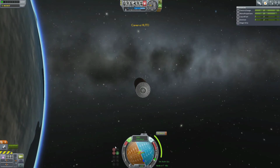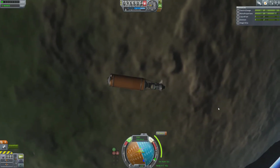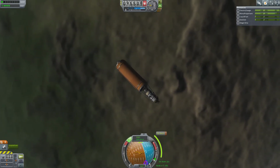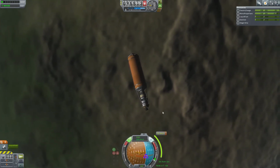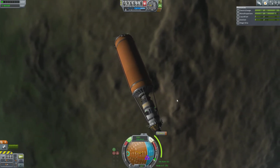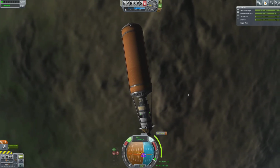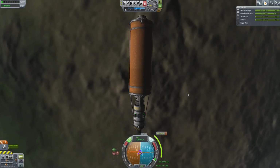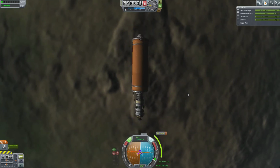That's not too bad. So let's switch back to a stability assist mode and manually point our vessel in the direction of that maneuver node. Here's the maneuver node down here. Let's just use the RCS to bring... Oh, no. Hellish, what are you doing? Remember which way goes which way now. Just a little bit closer. And there, I think that's pretty much smack on.